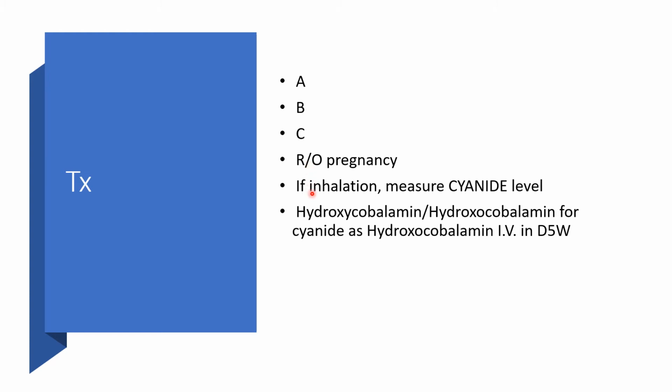If inhalational injury, if smoke inhalation has occurred in an enclosure, it is possible that we might be dealing with cyanide at the same time. Carbon monoxide and cyanide will coexist, okay? And they have a synergistic effect, meaning the outcome of the effect of the two of them is greater than what each of them could have produced. Therefore, we will look for hydroxocobalamin or hydroxycobalamin, depending on where you are. One in England, UK or Europe, the other one in America. It's the same medication, right? So we'll go for hydroxocobalamin to reverse the effect of cyanide, and we'll give that intravenously in D5 water.